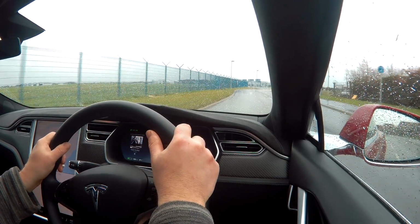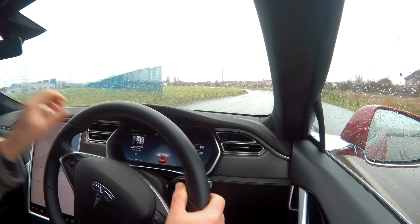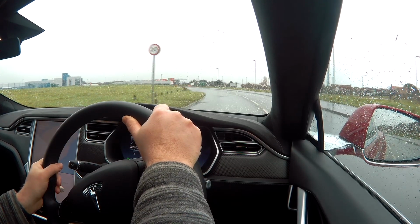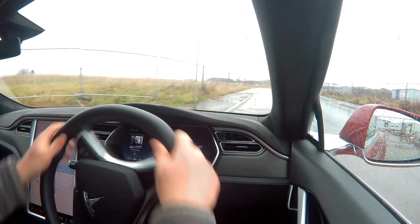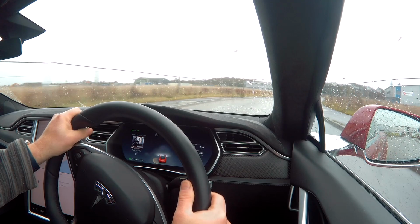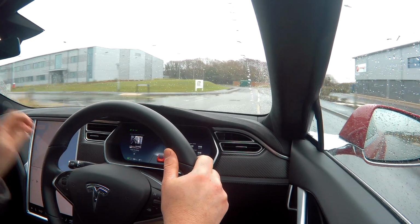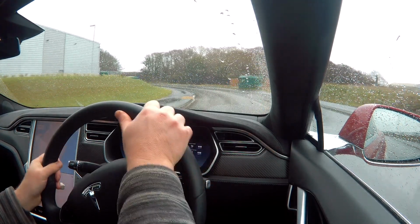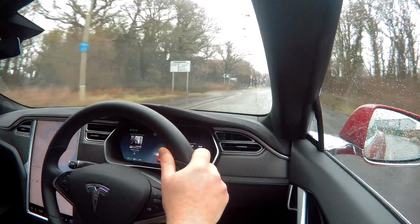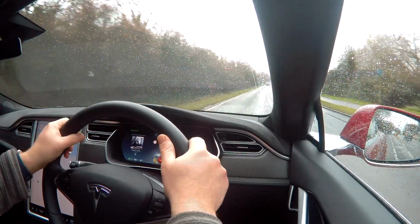It's got absolutely great handling, this car. We'll take the corners, power through. Absolutely stunning performance. As it's got all-wheel drive, you've got great handling in the corners.